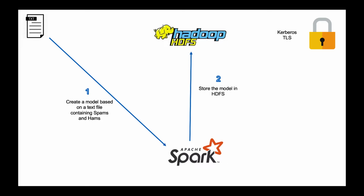So in the first demo, we'll use Spark to create a model that classifies spams and non-spams. In this case, we will get some spams in a text file, generate a model with Spark, and store this model in HDFS. We just leverage, in this case, the DCOS Spark service. We don't leverage JupyterLab yet. Like you can see, everything is secured with Kerberos and TLS.